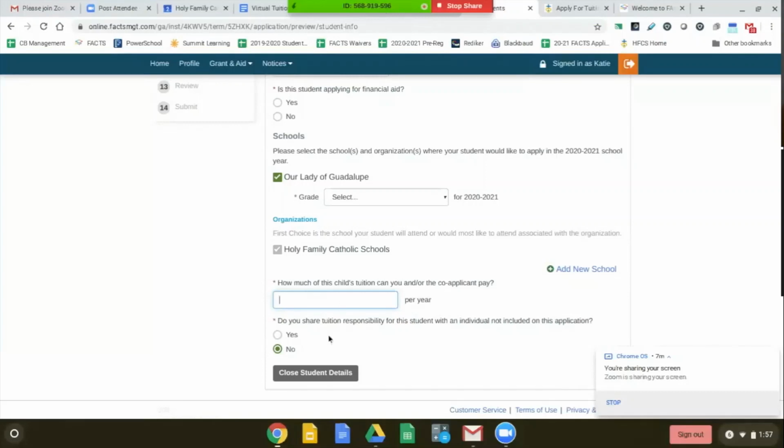And then this bottom question ties back to what we already talked about. Do you share tuition responsibility for the student with an individual not included on this application? Again, each person has to complete a FAX application for their portion of tuition.